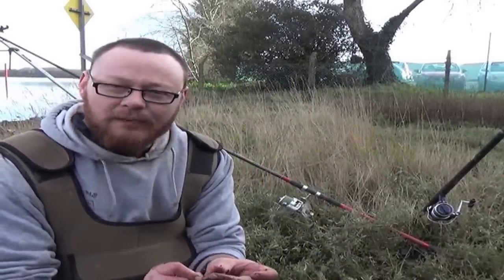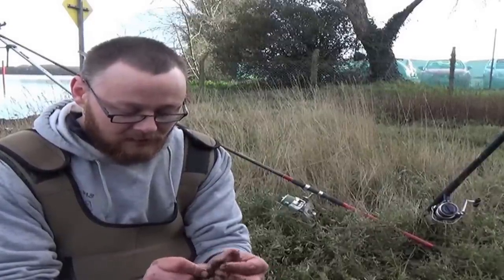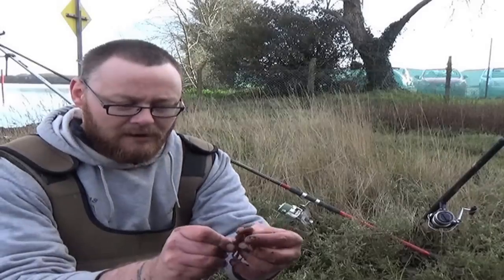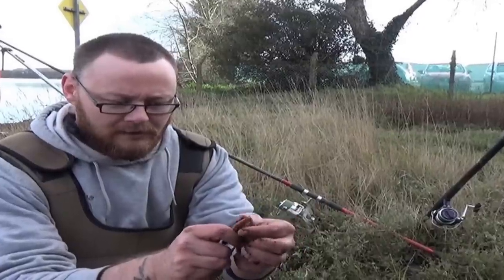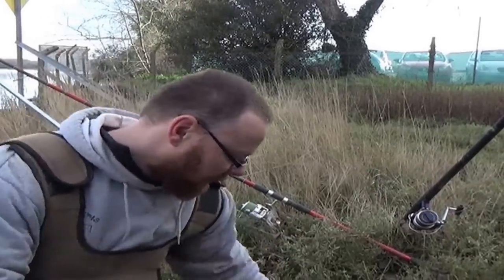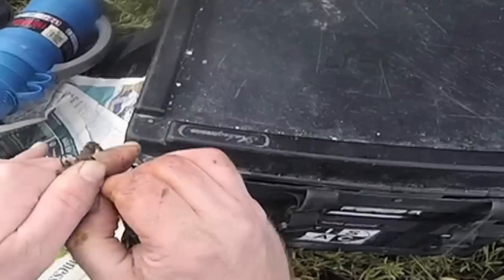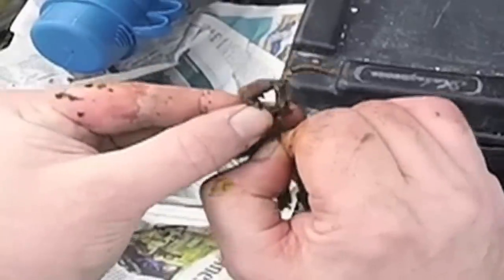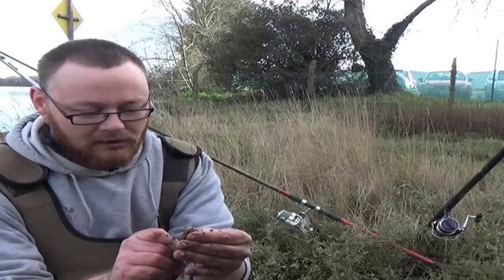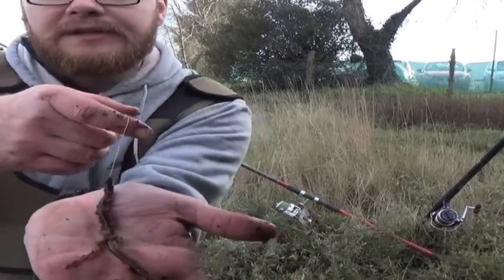The worm's not tiny, but it's relatively small, so I'm putting about 2 worms on each bit. Right, I'll feed a worm up to the top like that. Pull that up the shank of the hook a bit. Get another worm. Halfway up, just pull the head out. That's how I'm fishing.